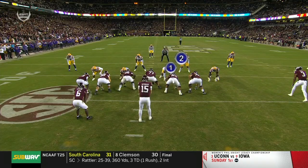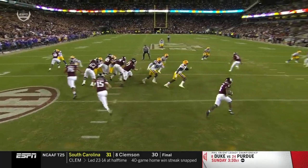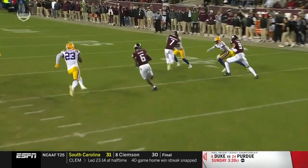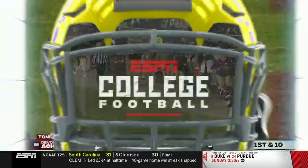What I can't figure out is LSU understands very much, hey, that's the right side of the center. They only have 3 guys over there. I mean, that is a beautiful run look for Achane. I mean, you have one guy on block because of the read, and he just captures the edge.